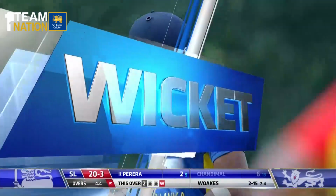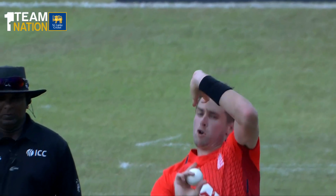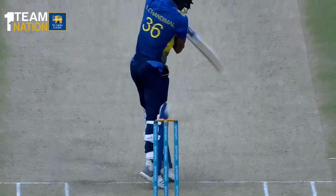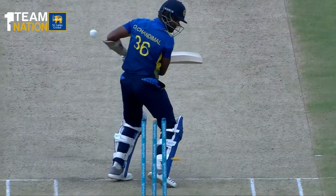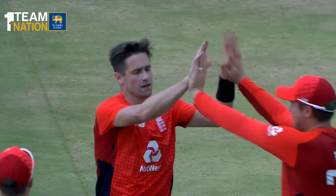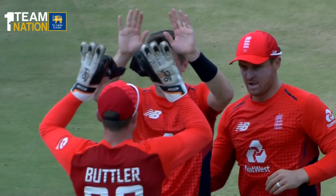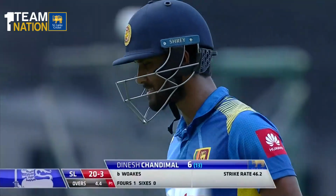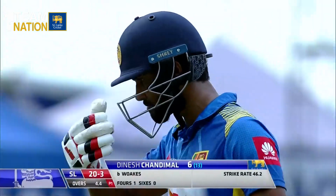Well, he was right behind it. Cross seam once again. Oh, not this time. It's seam up. Little bit of extra bounce. Chandimal's bottom hand coming through, and he plays it onto his thighs and then onto the stumps. In trouble, Sri Lanka. Dinesh Chandimal's bowled for 6. It's 20 for 3.